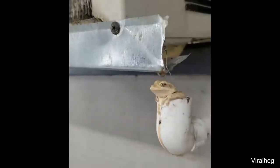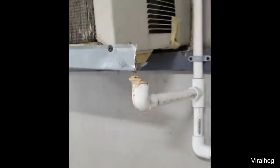Here's a smart frog that decided to cool off under an air conditioner.